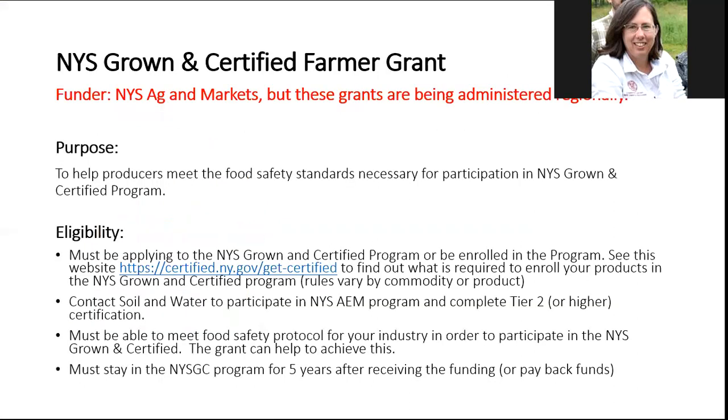The New York State Grown and Certified Farmer Grant was funded by New York State Ag and Markets. They are being administered at a regional level, so different regions are basically running the grant the way they want to run it. The purpose is to help producers meet the food safety standards that are necessary to participate in the New York State Grown and Certified program.